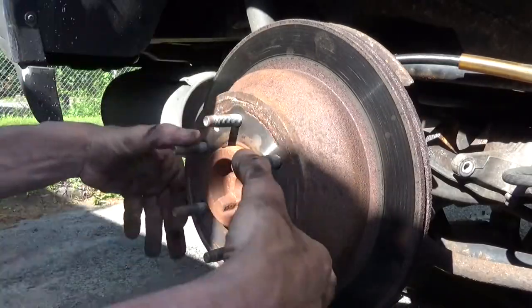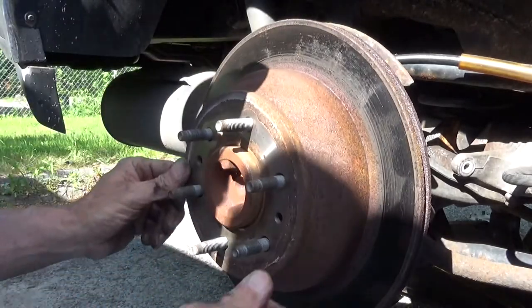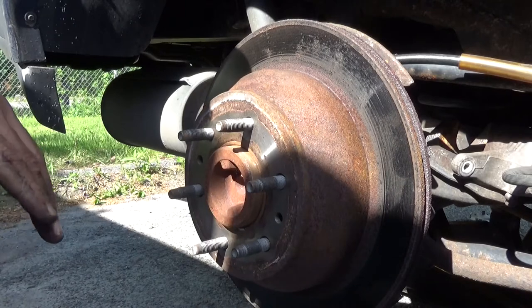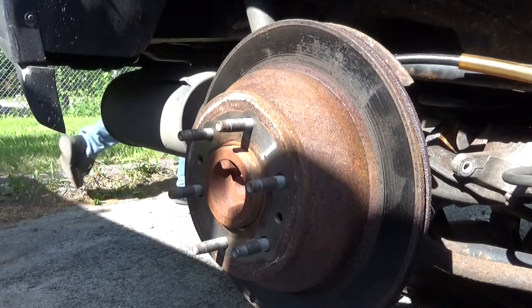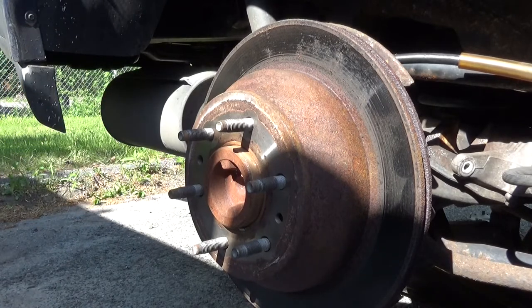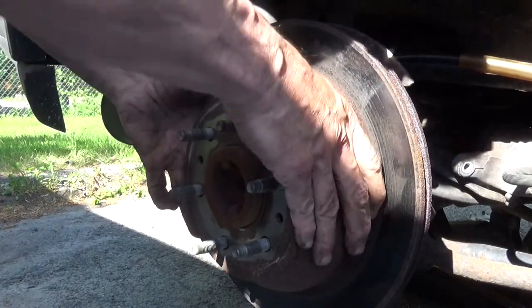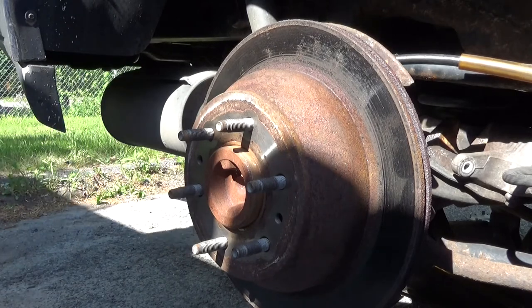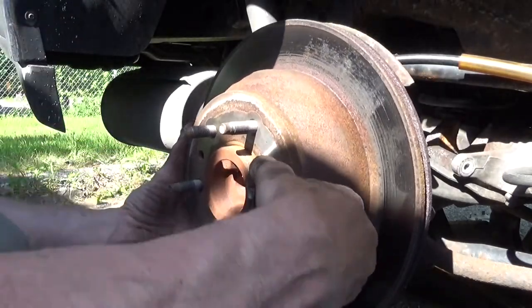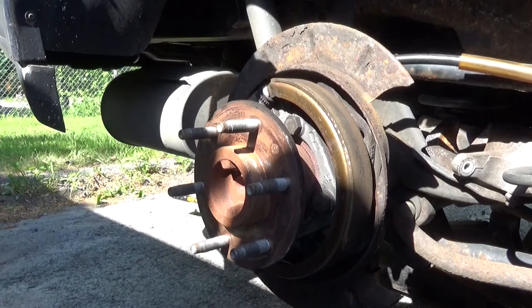Now let's make sure operation works correctly. Cable's pulled all the way up and it's locked. Okay, good. And we let the emergency brake all the way back down. It's moving again. Drum still comes back off extremely easily, so we're gonna adjust it a little bit more.